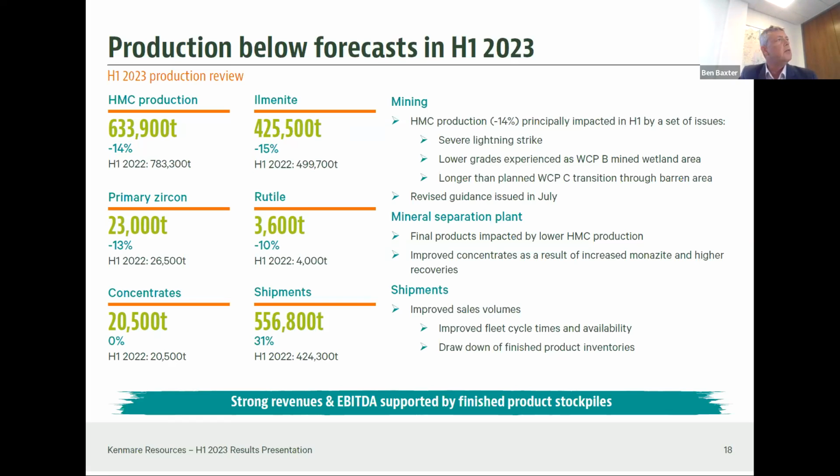Nevertheless, as Michael said, we had stocks of finished products from 2022, and in 2023 we had full usage of our transshipment fleet. It's performing at its best ever levels. Excellent availabilities, very strong cycle times, and so that meant that with a market that wanted to take our ilmenite, we were able to draw down that finished product inventory, and that supported the strong revenues and the EBITDA that we saw in the first half.